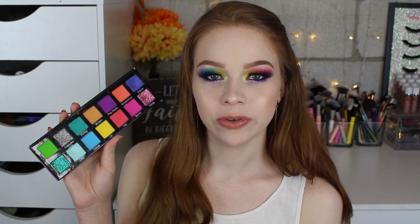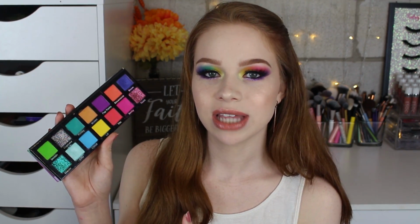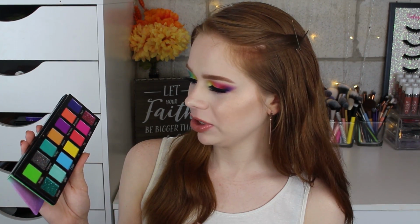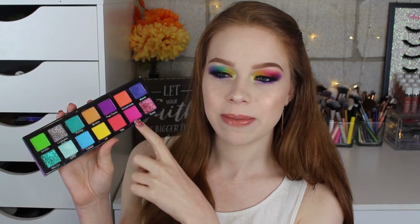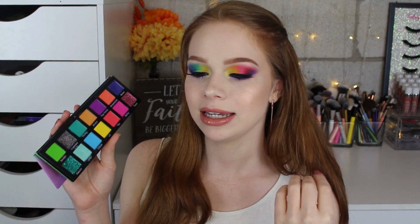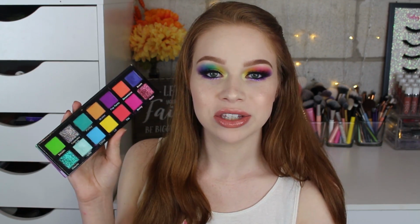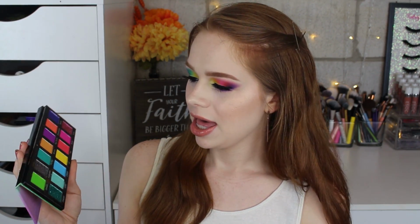Overall, I like this palette, but I feel like you have to be a little bit more careful with the matte shades. They are more on the sheer side. Some of them blend easier than others. Some of them are a little bit dusty, like this pink here. I remember it being just a little bit dusty, and you just have to be careful, and you want to pack on more than you blend in order to get these shadows to work. I do think that they're nice, but I don't think it's the best rainbow palette out there.